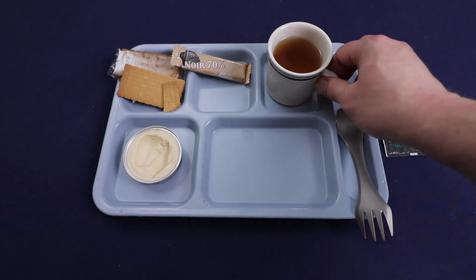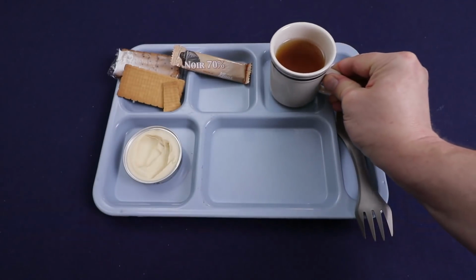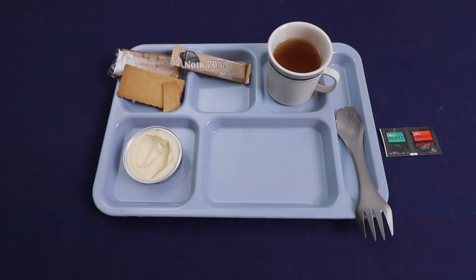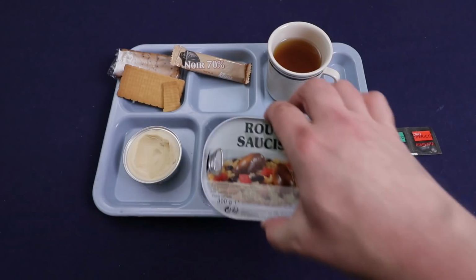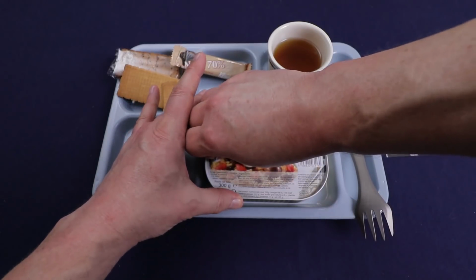Check out our mint tea. I've had that mint tea before, but I've always enjoyed it. It has a very good mint flavor. But for now, I'm going to get the main. And as always, nice and hot. Let me get this open. See if I can do it without burning myself too much.